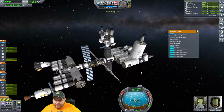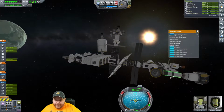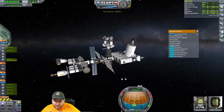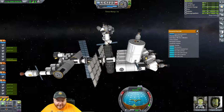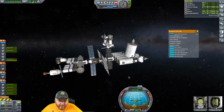So we're gonna stop that. We're gonna cool it down. Usually takes a day or so to get the core temperature down, because with that temperature up when you load it in, the Kraken likes to strike it a lot. Mining ship. We're over here.